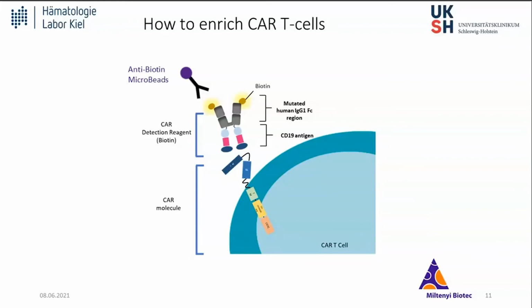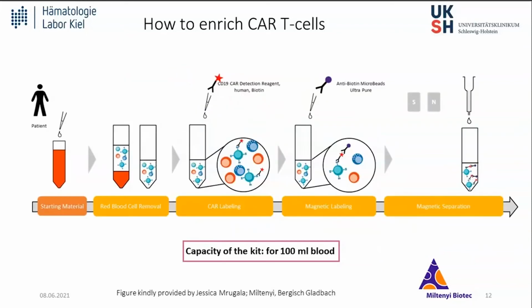And in the second step of labeling, you add an anti-biotin microbead, which binds to the biotin of the detection reagent, and then makes it possible to enrich those cells via the standard magnetic enrichment process. Here is an overview of the enrichment procedure. So you have your starting material, you get rid of your red cells. In the supernatant, there are your leukocytes with your CAR T cells.